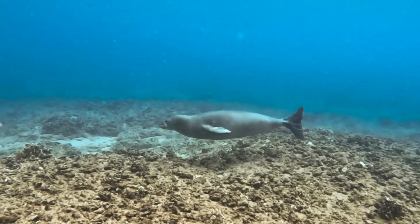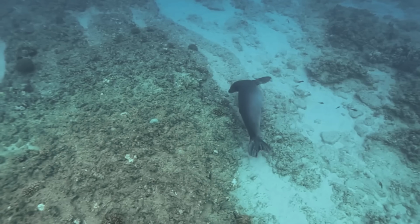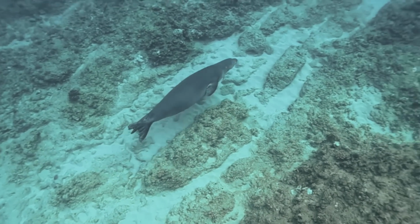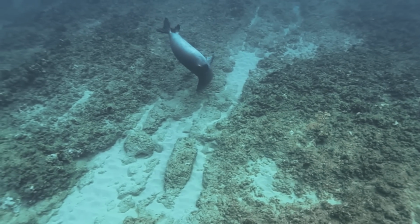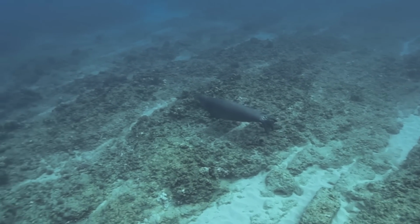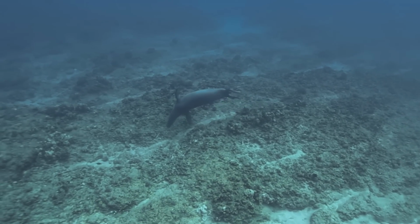So anyways, the monk seal was going crazy with the bait ball. I've never seen one acting so wild. He would scope around looking for a hole in the reef and then shove his nose into it while using the rest of his body to drive down deeper. I'm assuming he's looking for crab or octopus, but I'm not really an expert, so I'm not completely sure.